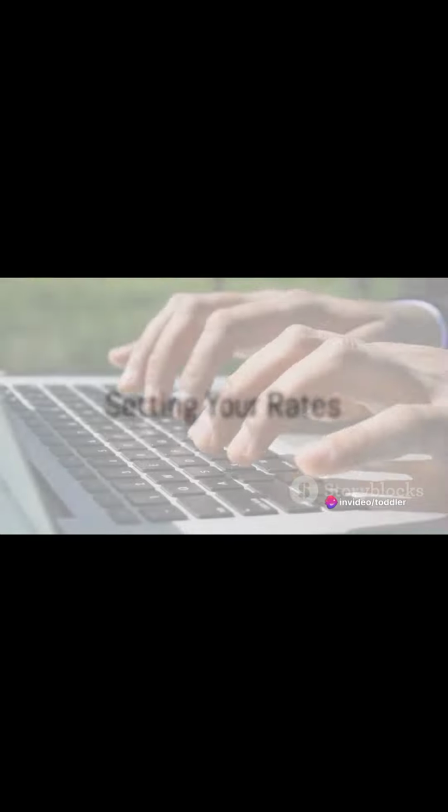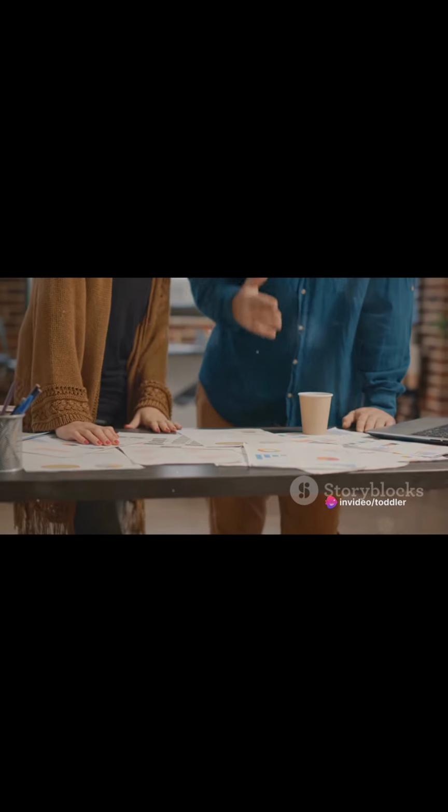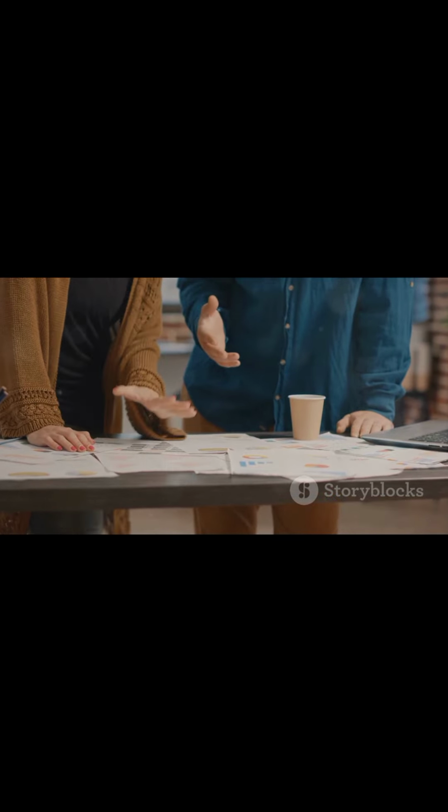Next, set your rates. This step can be tricky and might require some research. Consider factors like the complexity of the task, the time it will take, and what others in the field are charging. But remember, as you gain more experience and improve your skills, don't be afraid to raise your rates.